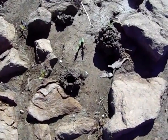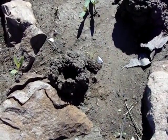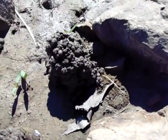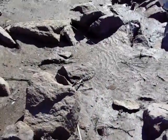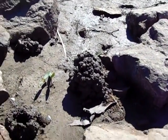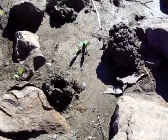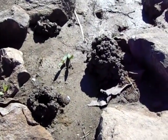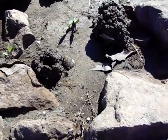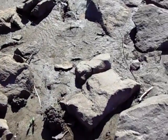Alrighty. Anybody know what these are? Let's zoom in some. Well, the crawdads make them mounds like that up out of the ground. And little crawdads. See? If you see them, you know there's some crawdads down them holes somewhere.